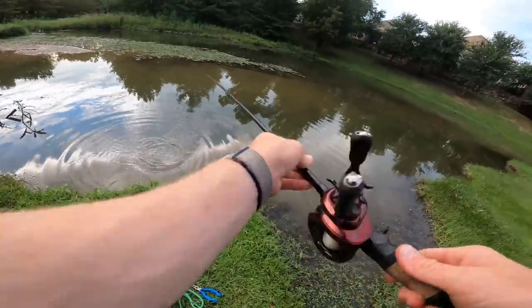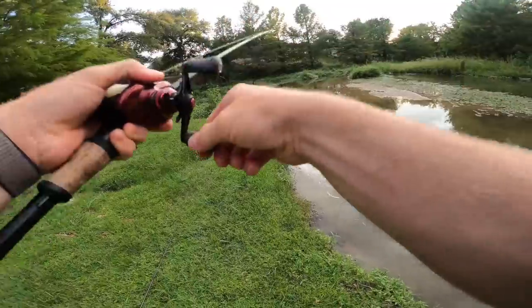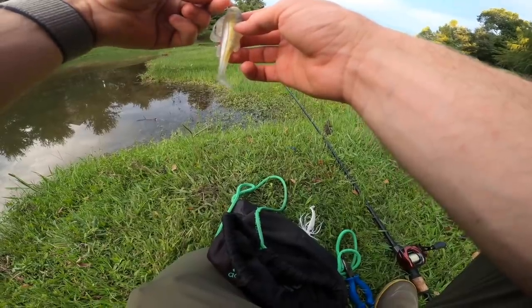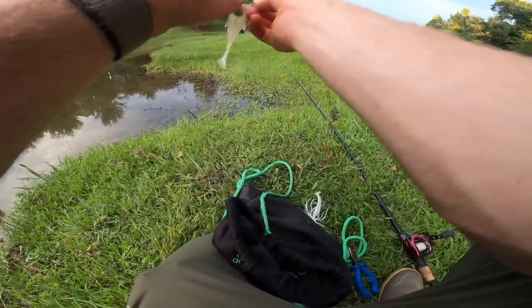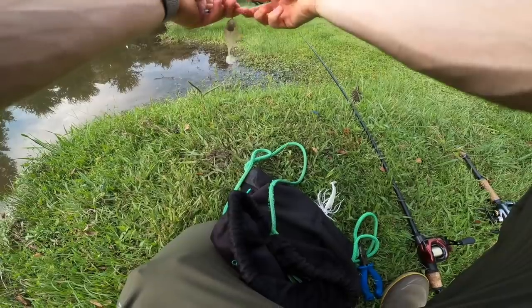Now there's a bass right here. Hey, there's two bass right here. Three bass right here, bro. Three little bass up here, guys. I'm gonna try and get them with the dark sleeper. Tie something on, looks a little bit more realistic. They weren't liking that shad chatterbait. They are nestled away back here in the clear water.